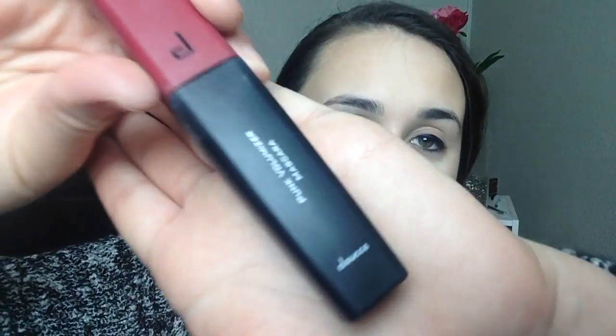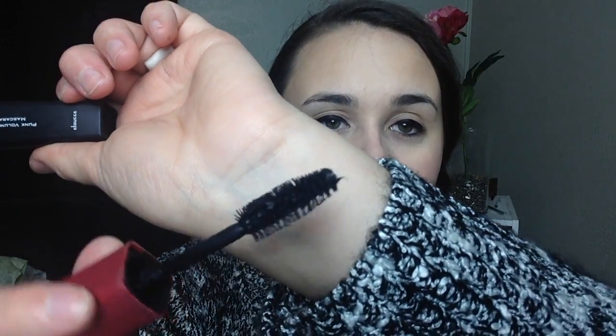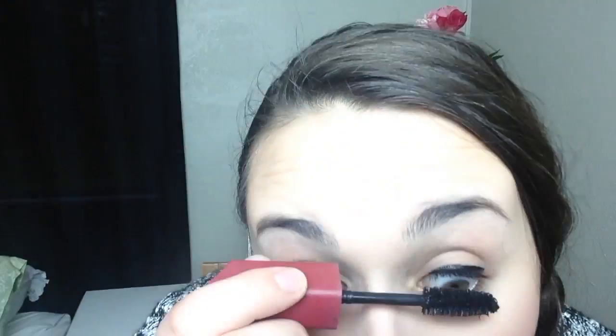Okay, so next I'm just going to apply some mascara. I didn't get any new mascara, so this is just one that I already had. I don't know how to say this brand, it's like Doucce, it'll be linked below, but it's their Punk Volumizer Mascara. I love the wand on this guy. It is ginormous. I'm not going to do eyeshadow because I didn't get any new eyeshadow, so I'm just going to keep it really simple today.